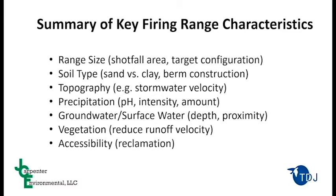Precipitation, the intensity of precipitation and the amount of precipitation that occurs. The depth of groundwater and the proximity to surface water. The vegetation to reduce runoff velocity. And then also consider the accessibility of your lead accumulation area to reclamation.